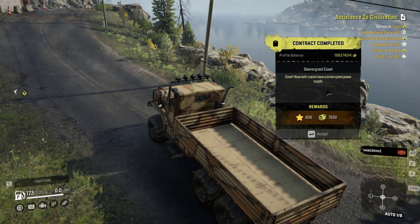Says great, now both coasts have uninterrupted power supply. Deenergized Course is complete. 604 experience and 7500 for a competition.